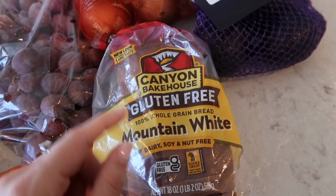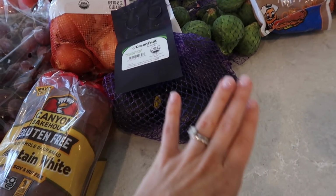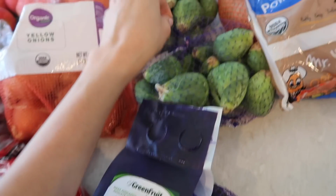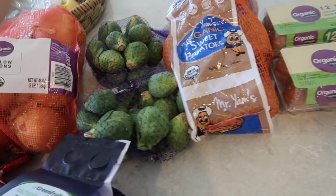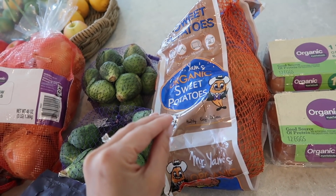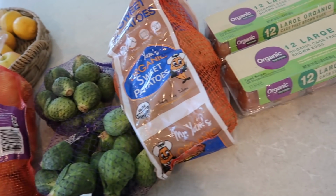Gluten-free bread. This is our favorite brand. Onions, I needed more onions. At the end, Ella's favorite veggie, avocado. Some Brussels sprouts I'm gonna make in the air fryer. Sweet potatoes. Chris and I really enjoy making a sweet potato hash for our breakfast because it's just a healthier version than a regular hash brown.